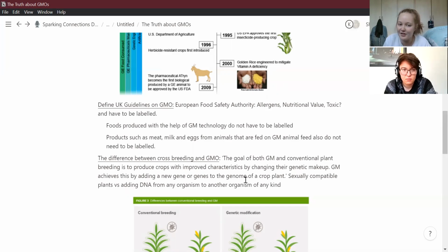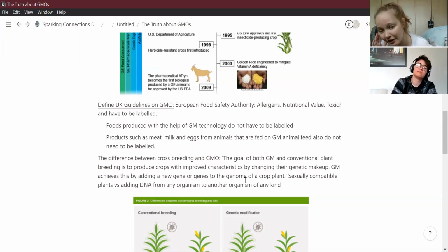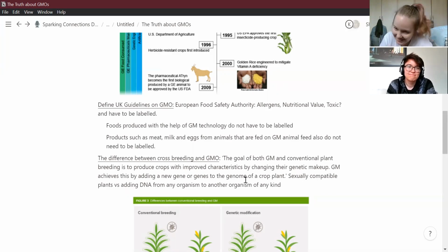Yes. But then as soon as you say something's genetically modified or consumed genetically modified food, people are like, what? But no, it just makes things more efficient, more cost effective, more suitable for a commercial environment. Yeah. Which is a whole other argument, commercial environments.